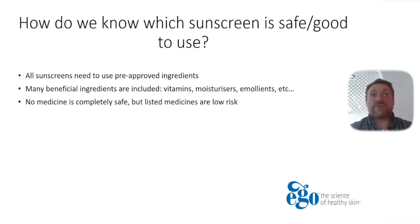So please don't think that unless a medicine is absolutely safe, or someone guarantees that it's safe, you cannot use it. All medicines are assessed, and there's always a risk.